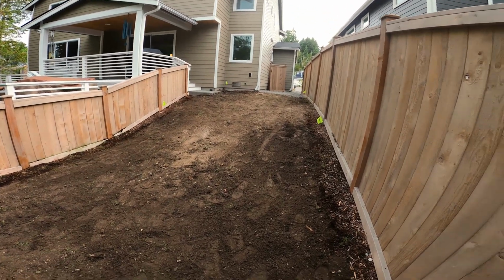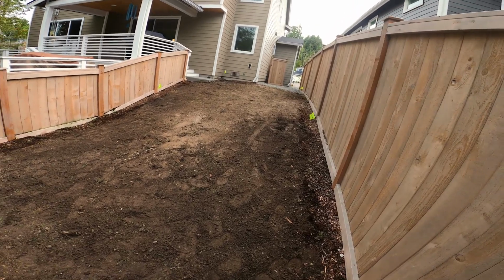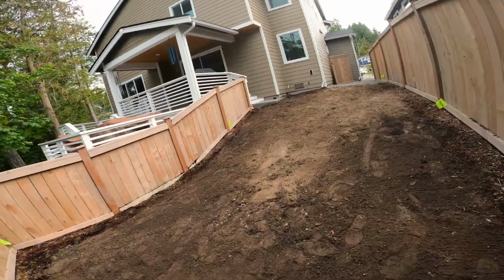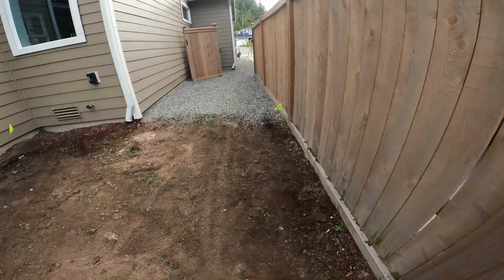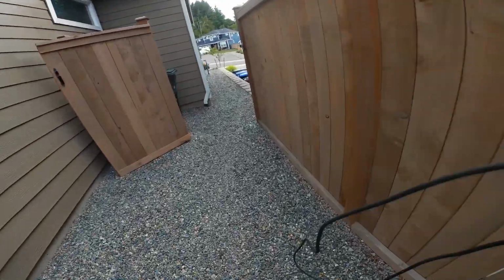They do have a dog, so the dog does need a place to come outside, run around, go to the bathroom, that kind of stuff, and so that's what this area is going to be. They've got a nice deck, so they don't need a ton of outdoor living kind of stuff like that. They've got that covered, so that's what's going on over here.